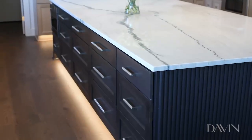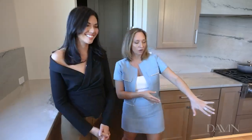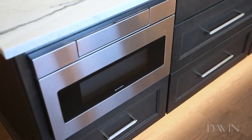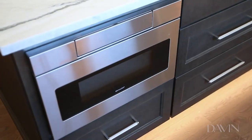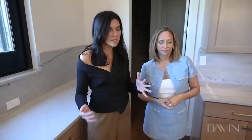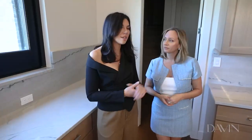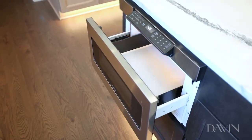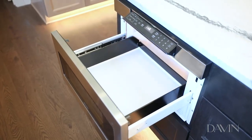It's so great. And then the island is just enormous and great for entertaining, and I love how you hid discreetly the microwave. Yeah, the drawer mic was a nice option here since we do have drawer storage on this whole side of the island, so it just fit in really seamlessly. And to your point, it's kind of hidden. It's a little bit on the down low, I guess. You don't see it right away. So it's really functional and usable, but it's tucked away. Exactly. Yeah, you're not looking at that as the main point of the island.